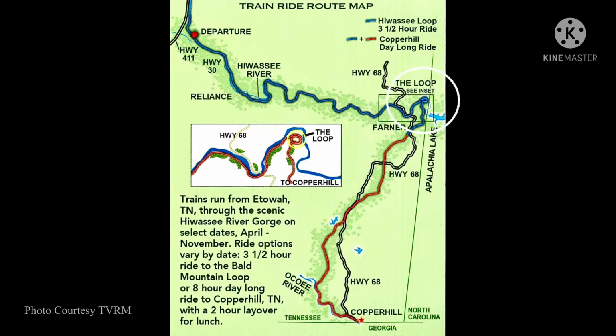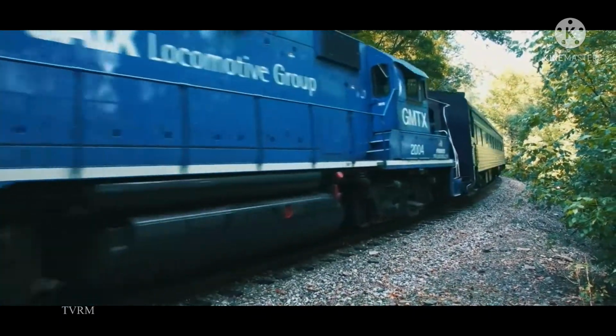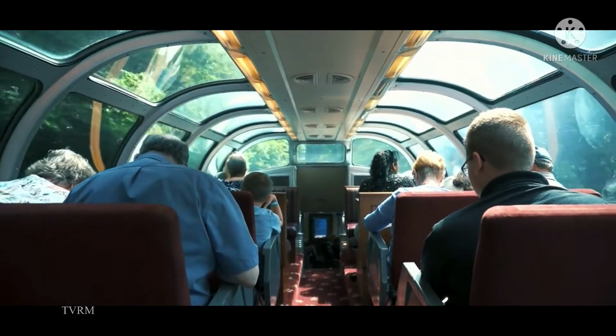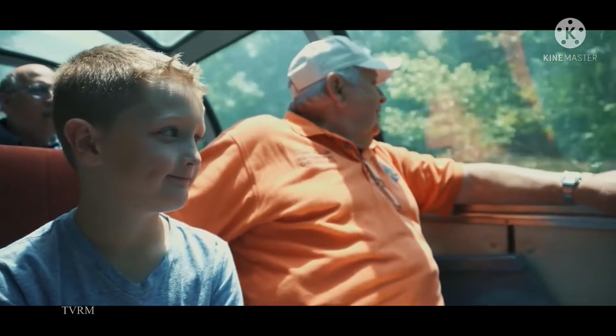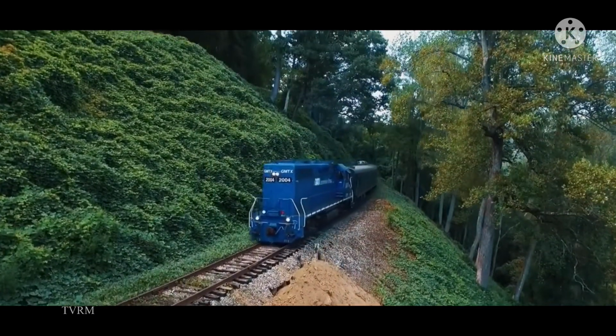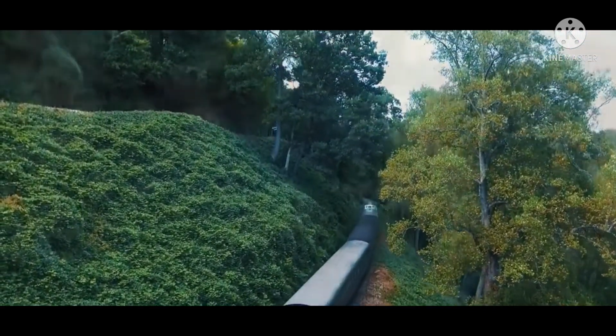In order to gain elevation, passengers are on the train as it does a full 360-degree spiral, and you go underneath the bridge, go about a mile, and then go over the top of that same bridge to gain elevation. It goes up to Farner, and they run the engine around there and then bring the train back. So it's a very scenic ride.